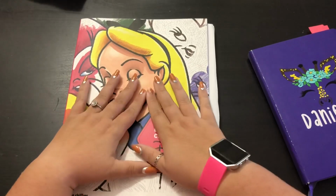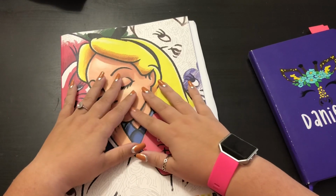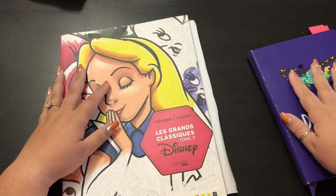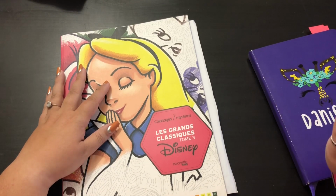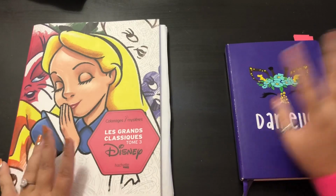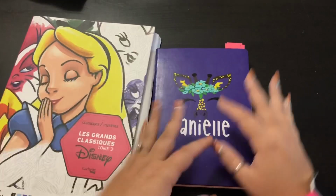But I have 5 of these books. So sometimes I'm in the mood to color somebody specific. So I'm going to show you how I track what pages I finished, what pages I want to color, and just every month, my regular month-to-month coloring stuff. So yes, here we go.